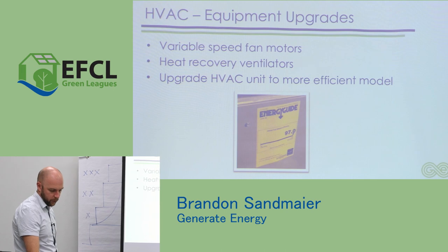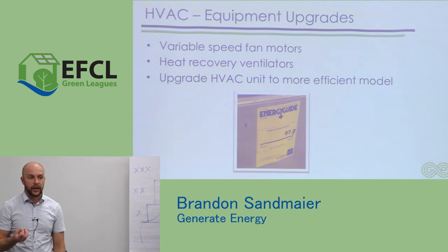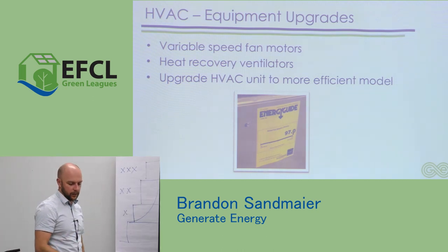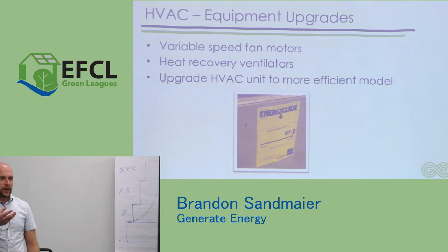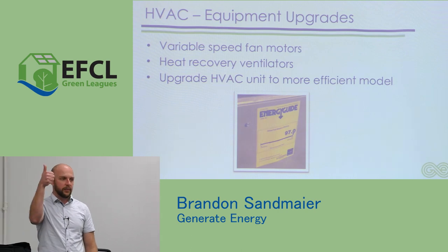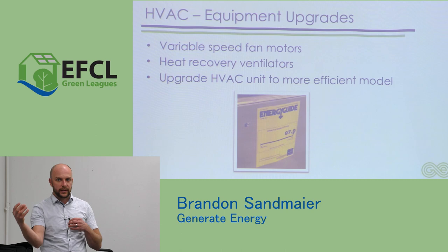And upgrading to a more efficient model, obviously, will convert more of your natural gas into usable heat. Condensing furnaces will take the heat that comes off of the exhaust and harvest it. Old furnaces would just send it up the chimney. New furnaces will extract the heat that's left in the exhaust after it gets burnt and use that to heat your home.